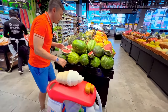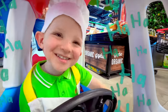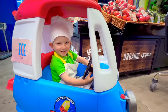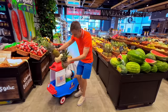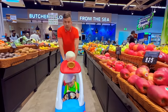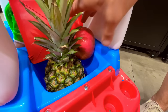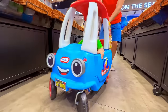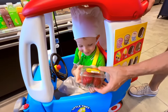Wow, watermelon. Yahoo! Watermelon. Let's take it. Healthy ice cream! Wow! Berries! Alex, we forgot berries! Of course! Let's go!